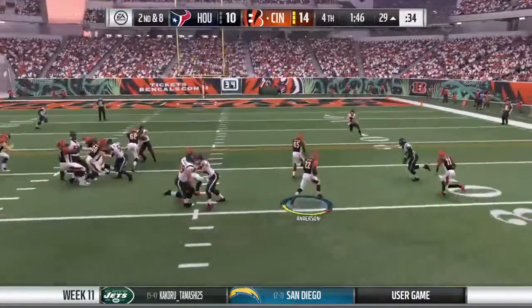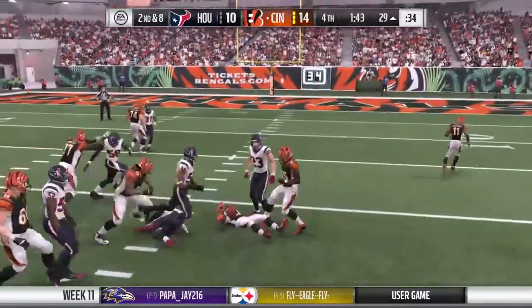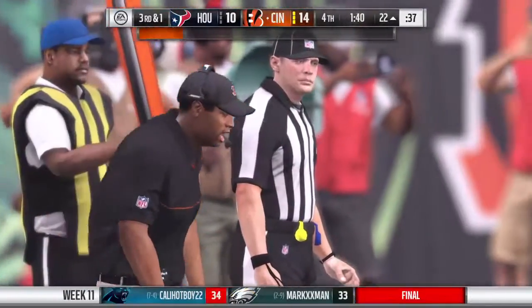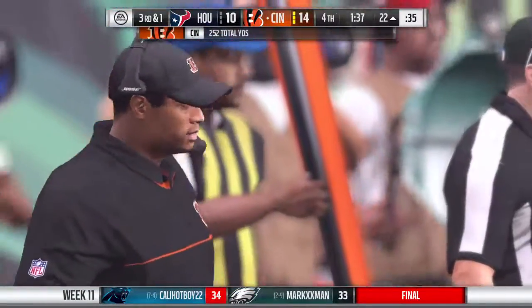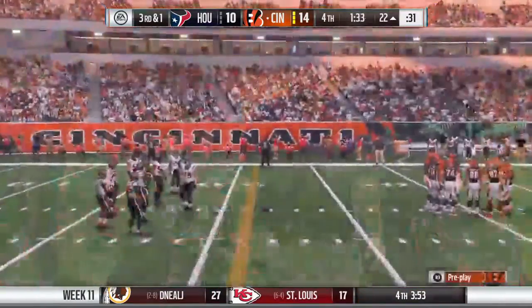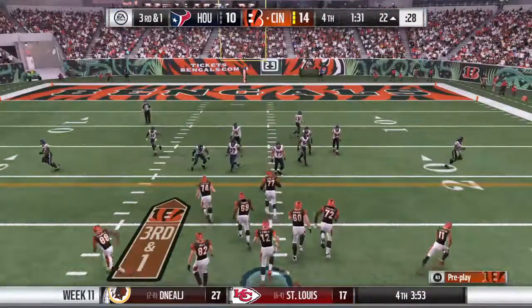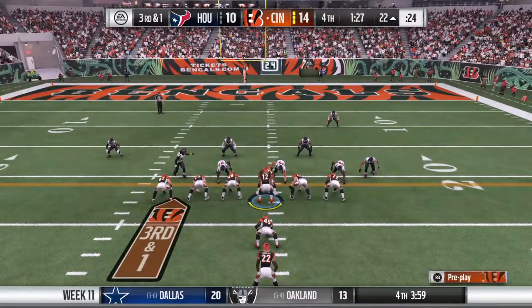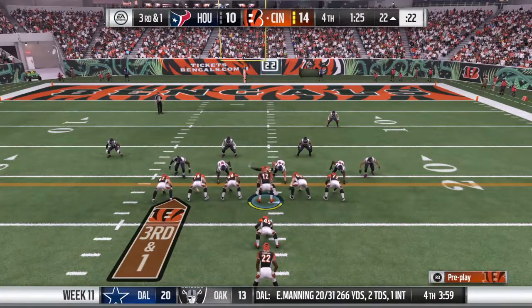On 2nd down, Anderson. Down to about the 22 here. Good work to pick up 7 yards there. That gets them into a 3rd and 1 situation. This drive is turning into an extended one, and the guy carrying the ball, he's becoming more like a body blows guy. Every carry is putting some damage on the defense. So after a while, I'm not too sure how many guys are going to want to run up and tackle him.